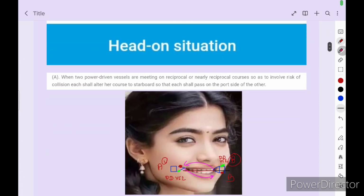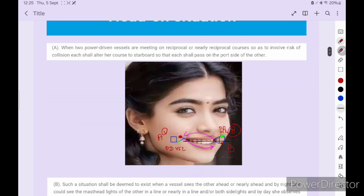Okay, as we already discussed the COLREGs, now we'll go into the explanation. I will explain Part A. When two power-driven vessels are meeting on reciprocal or nearly reciprocal courses so as to involve risk of collision, each shall alter her course to starboard so that each shall pass on the port side of the other.